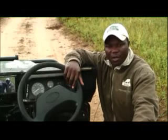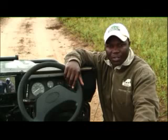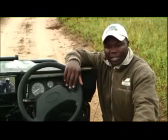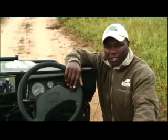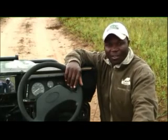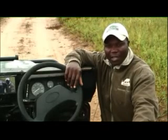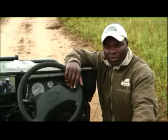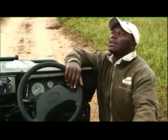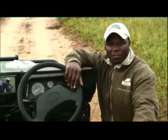Very overcast morning in Juma Game Reserve, and we had some rain about 2 hours ago. It was raining quite hard, especially in the northern part of the concession this morning, and Craig and I couldn't see properly on our way in from Gowrie Gate because it was raining quite hard. So it seems to be gone now, so we're just going to drive around and see what we can find for you.